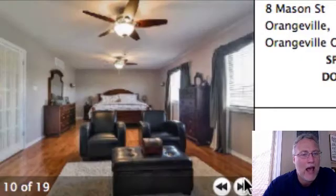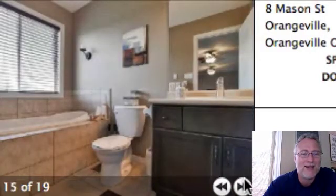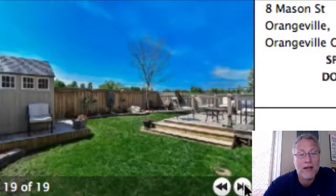Just detracts people's eyes. You know, I like this one. It's got a nice floor plan. Basement, it's finished as well. I think it's got a partial wet bar. Well, it's probably got a wet bar down there. And a nice big backyard.